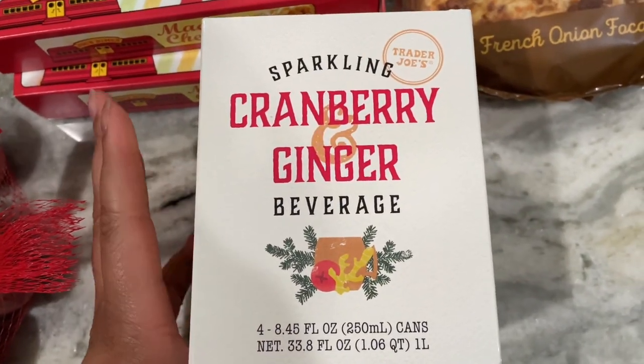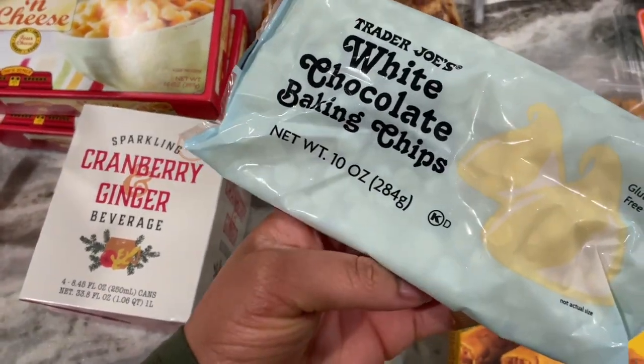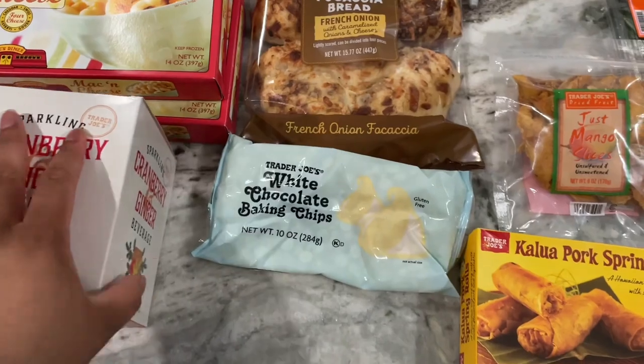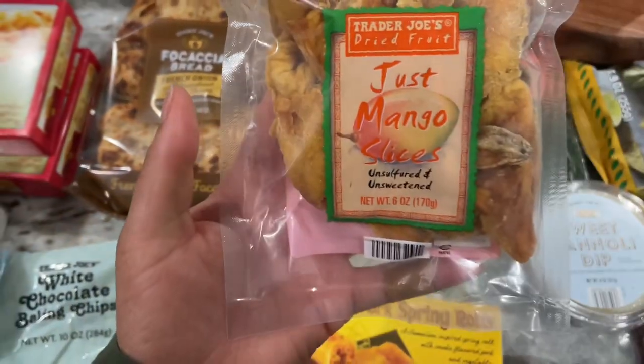Cranberry and ginger beverage, so I'm trying this for the first time. I got some white chocolate chips. I'm not exactly sure what for yet, but I feel like I need them for something. White chocolate is my favorite chocolate too, so why not have those? These, funny story behind these.